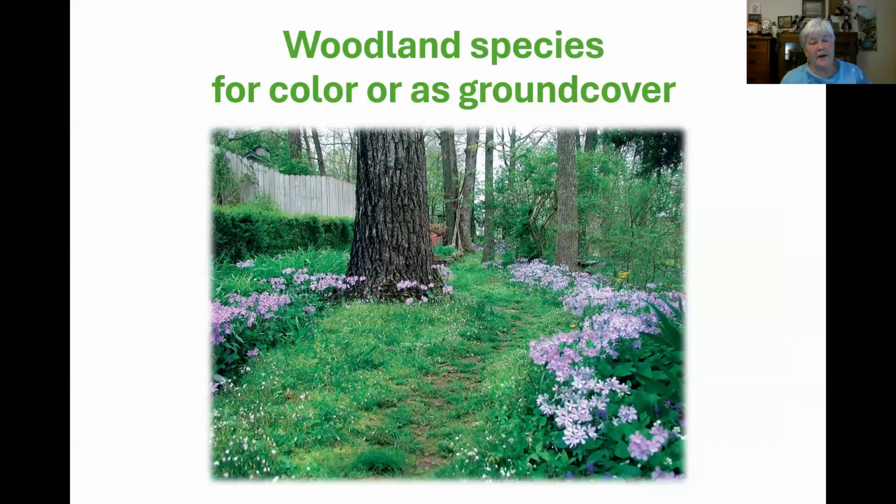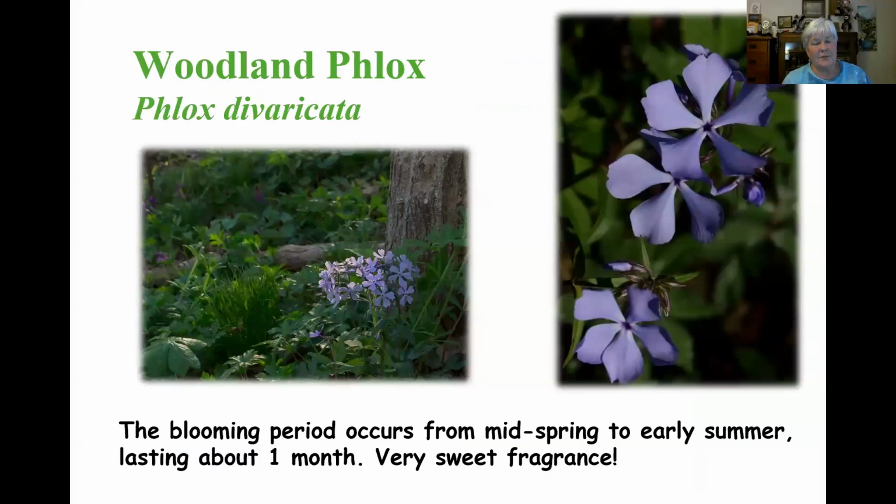Woodland phlox, by the way, has a great smell. I love to keep a bunch of it in the greenhouse next to my potting building, so that when it's blooming, I can sit in there and work and smell it, because it's so sweet. Just an absolutely amazing, beautiful, sweet smell. And it has a pretty long bloom period, being for about a month. So once you get this started, you can have that blue and that wonderful fragrance for a little while.